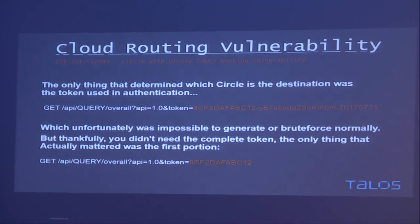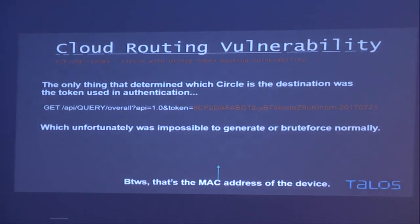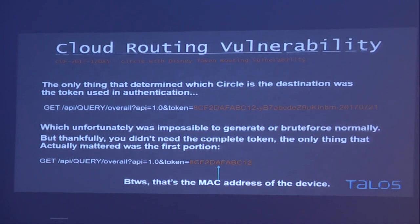And six bytes of that are going to be all for Circle. That's what they've been assigned. That's what they're always going to use. So we can easily brute force, and talk to any Circle in the world.